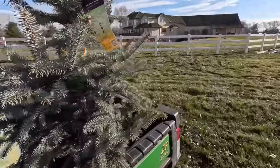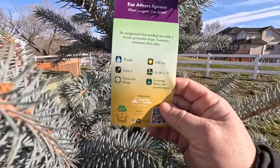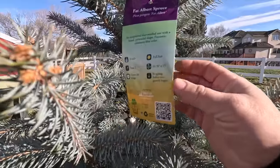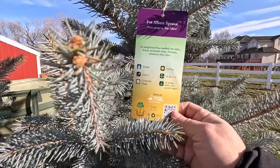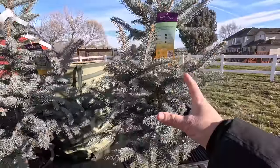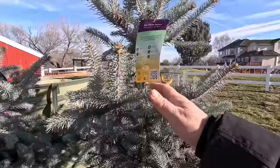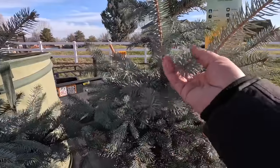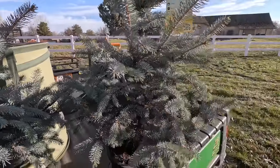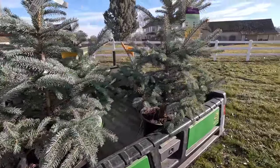Real quick stats on the Fat Alberts here. Zone 2 winter hardiness, 30 by 15 is how big they grow. They'll probably continue to grow a little bit bigger than that if they're happy in their spot, but they're not super fast growers, so they won't be 30 by 15 for a while. But Fat Alberts have that beautiful, real silvery blue needle color that I love. And the growth habit, the structure of them, is a little bit more open than some of the other ones, and I really like that. Okay guys, let's just start in on this.